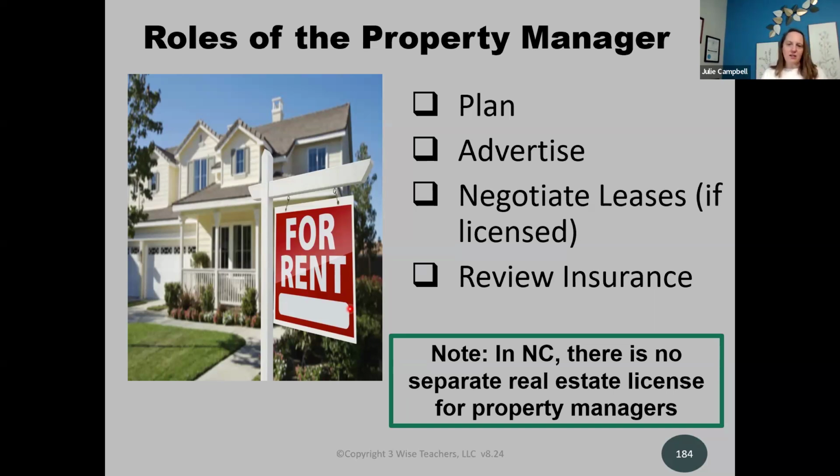The Real Estate Commission isn't going to regulate your activities. They're just going to make sure you're following license law and commission rule. Does that make sense? They're never going to call you and say, what are you doing this year? Are you doing property management? So we all have the same license. It's just what you choose to do with that license.